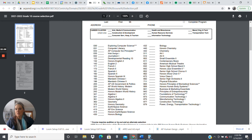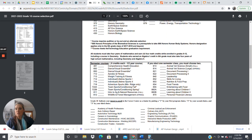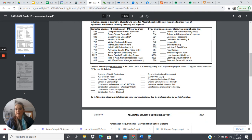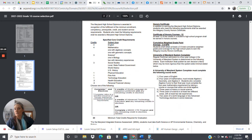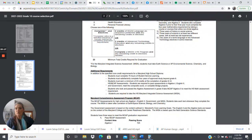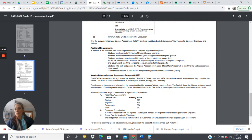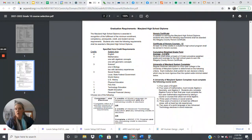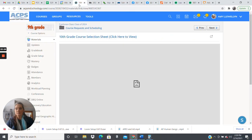Do you want honors English or English 2? Do you want a world language? Which science class do you want? So this is what the requests look like. Here's a bunch of our semester courses. Here are the Career Center items. And then this sheet is really important. You can print this out if you'd like to and share it with a parent, but it will show you the different graduation requirements that I've just gone over. Go back into the folder.